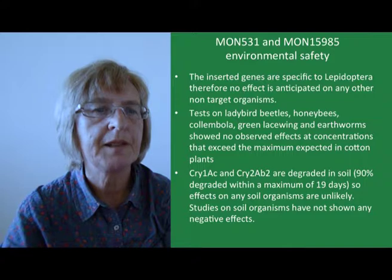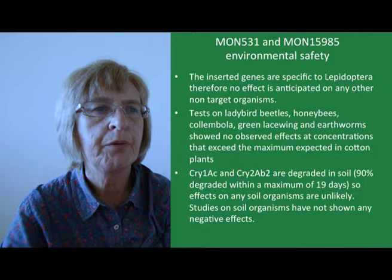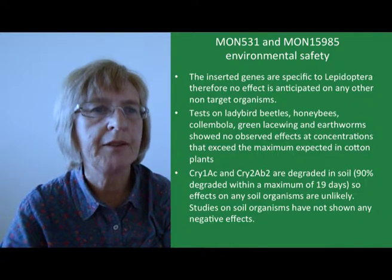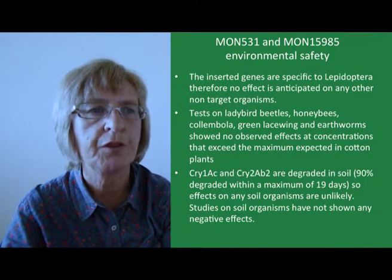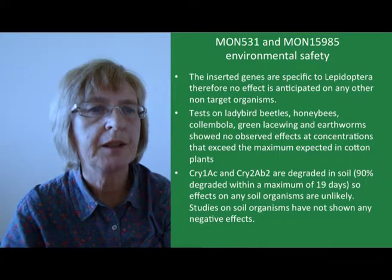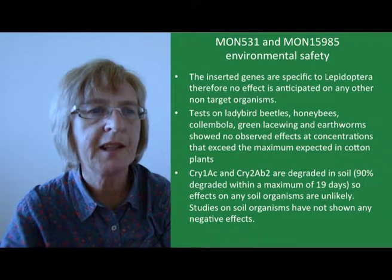In terms of environmental safety, the inserted genes are specific to Lepidoptera, and therefore no effect is expected on other non-target organisms. However, to check this, tests were carried out on a range of indicator species of non-target invertebrates, including honeybees, the ladybird beetle, green lacewings, earthworms, and collembola. No adverse effects were seen for any of these organisms exposed to the Bt proteins at levels that exceed the maximum that might be found in cotton fields.